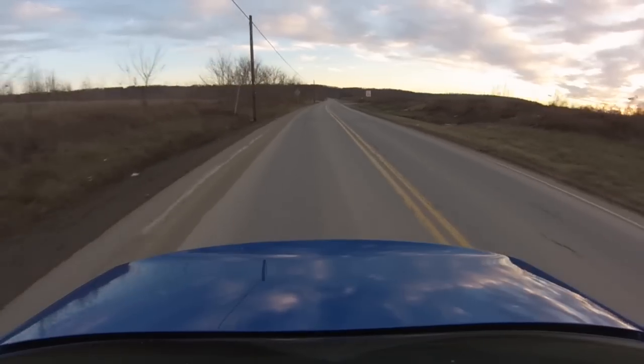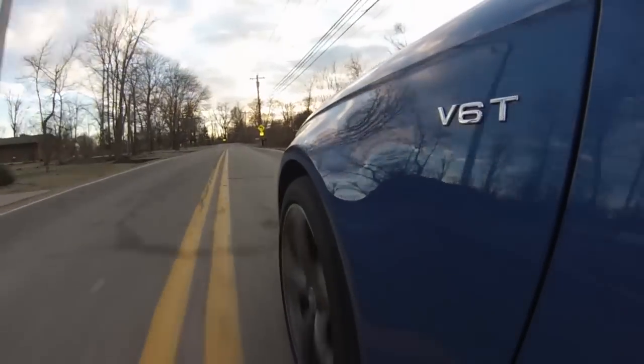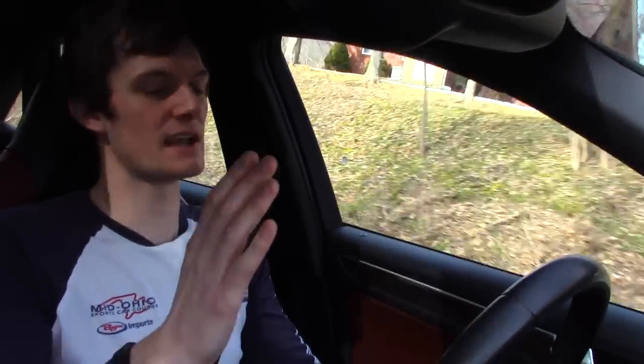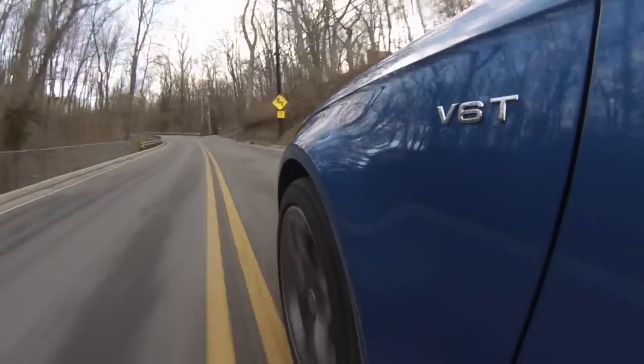333 horsepower from a supercharged six-cylinder. It's a really good engine. I like it a lot. The power band is, I'll say, broad, because of the supercharger. Everything from 2,000 RPM to 7,000 RPM, we have torque, which is really nice. And that's in contrast to the M3, which is a high revving 8-cylinder, which is fun. However, for daily driving, I really prefer the torque that you get from this supercharged 6.